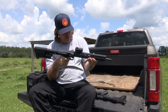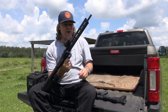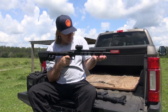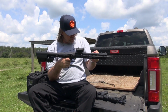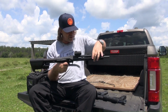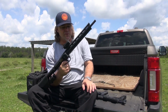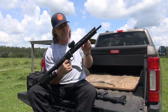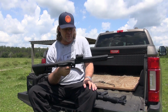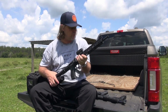The rail, I don't think this barrel is free floated, which doesn't matter at the distance that you're going to shoot this at. I don't think that matters at all. But it looks like it's hooked right there, and right there. One, two, actually every M-LOK slot, the barrel looks like it's running through a piece of plastic or something that's actually holding it in there. So I don't believe this to be free floated. Again, it doesn't matter. And this seemed to be pretty accurate yesterday. So we'll test it here in a minute. We'll actually do some shooting with it.